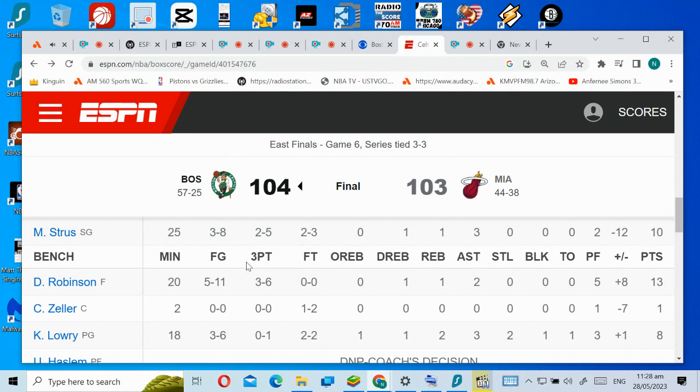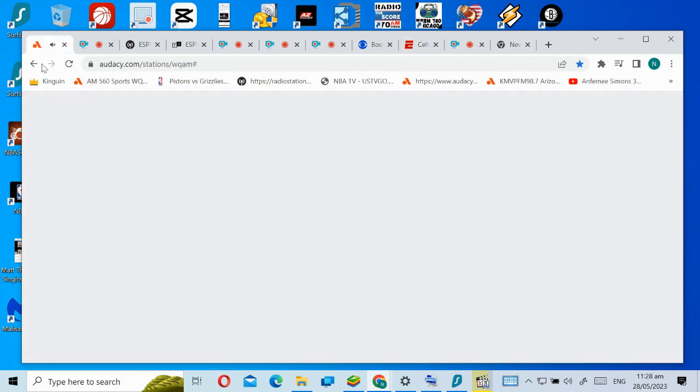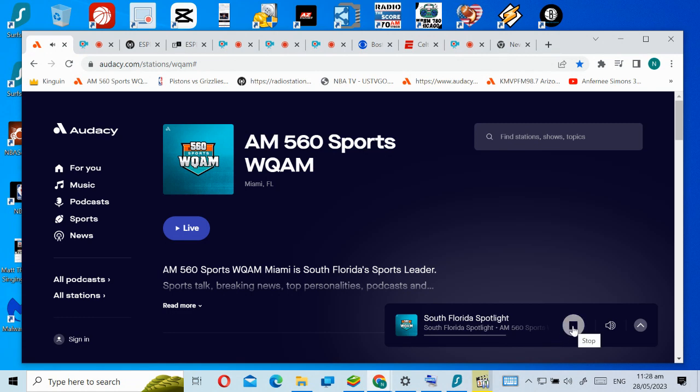Marcus Smart, 42 minutes, 7 of 15 from the field, 4 of 11 from 3, 3 of 4 from the line, 4 rebounds, 1 assist, 21 points. So their MO is going to be the same thing, I believe, in game number 7. They played Tatum 44 minutes, Brown 39 minutes, White 42 minutes, and Marcus Smart 42. Not going that often to the bench. They're going to ride on the 5 guys they have in that starting lineup, because you listen to some of the numbers for what they had this evening.